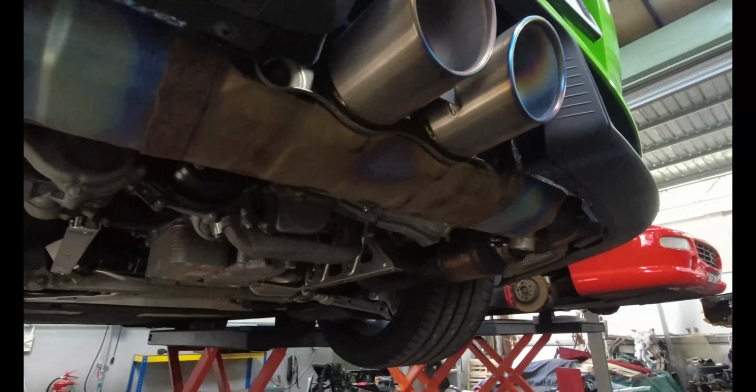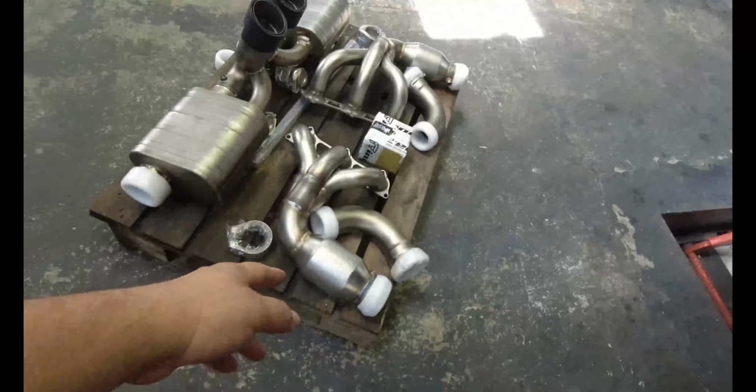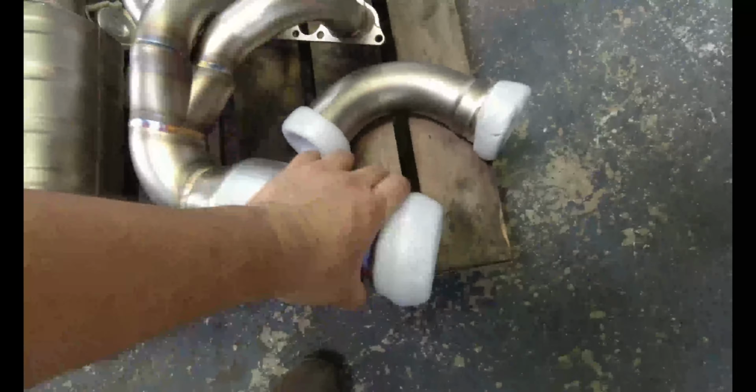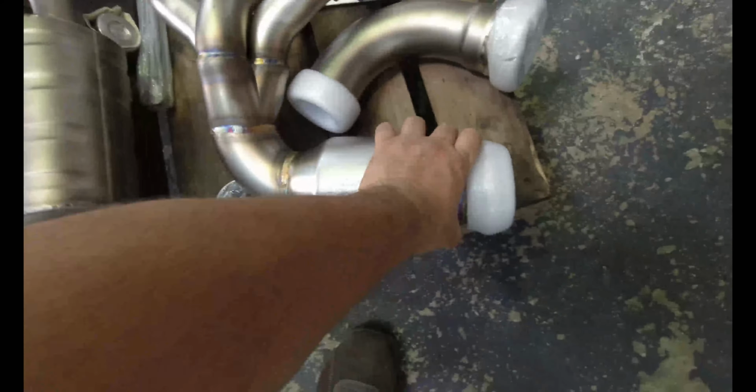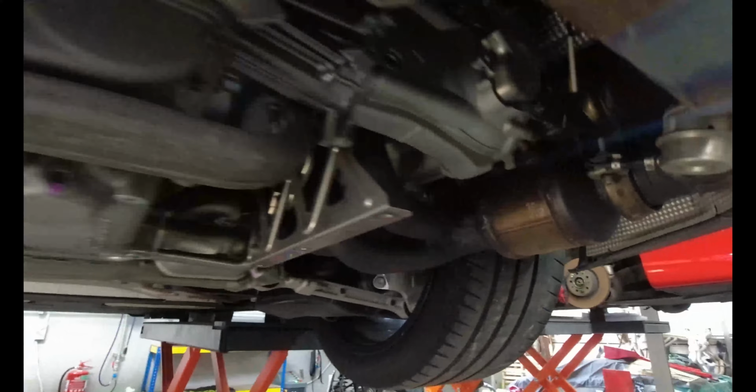Okay guys, so you can see the difference. This is the stock original, which comes with a WAF also. This is the header tailpipe. So we come to this sport cat.